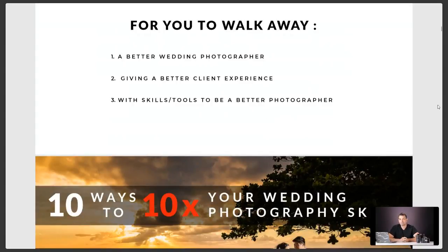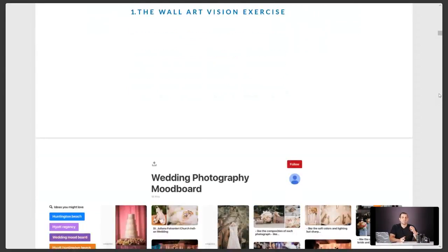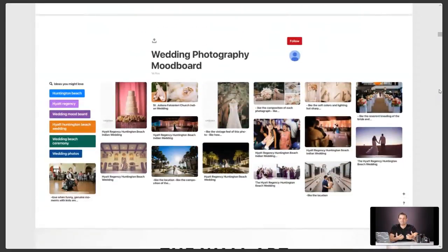And the first one of these 10 ways, oh yes, we're back to the wave. The wall art vision exercise. Now, when clients came in the studio in the past, for the first five or six years of operating our business, we realized quickly that we needed some way to visually communicate. So within a year, we created the mood board. Our clients would come in, and we'd ask them to hop on Pinterest and create a wedding, engagement, or family session mood board where they would select images that resonate with them and pin them to a Pinterest mood board like the one that you see here.